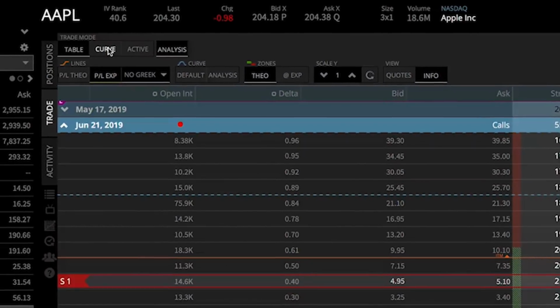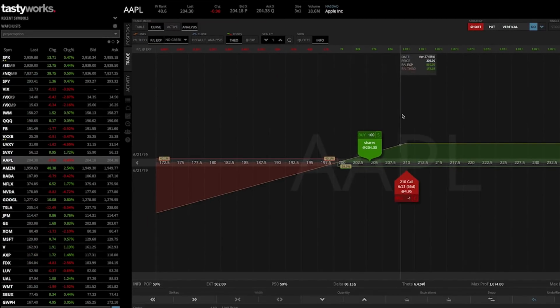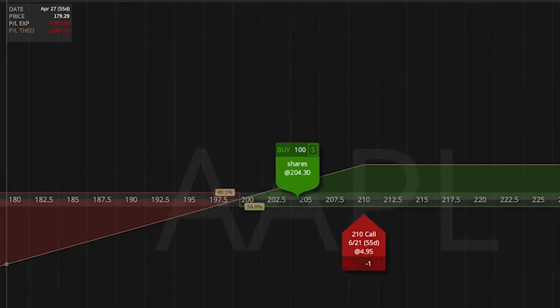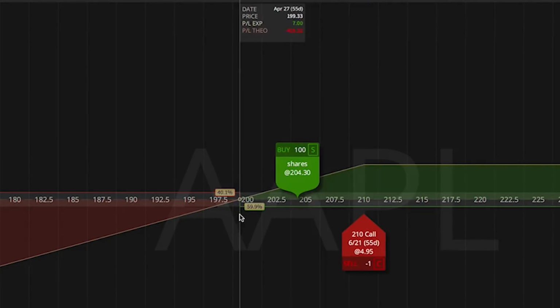And we can visualize that once more by clicking on the curve view and analyzing this position's profitability. As we can see here, at any price above $210, the profit at expiration is $1,074, since I have to sell 100 shares of Apple stock at $210 per share if Apple is above the call's strike price of $210 at expiration. As we can see here, the break-even price is actually below the current Apple stock price of around $204.30, and that's because if I buy this position for a total cost of $199.26, that means my break-even price is $199.26, as we can see here.